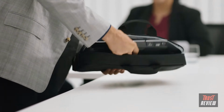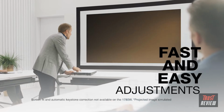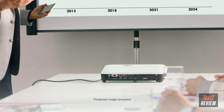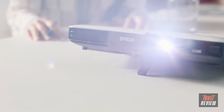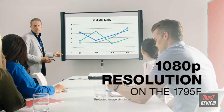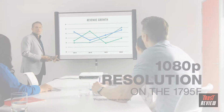And with easy adjustments like screen fit or automatic keystone correction, you will only have to focus on delivering a great presentation. With up to 3200 lumens of color brightness and up to 3200 lumens of white brightness, your content will be bright and colorful, even in daylight settings, thanks to Epson's 3LCD technology. And with up to 1080p resolution, your full HD 1080p content will be sharp and clear, keeping your audience engaged.